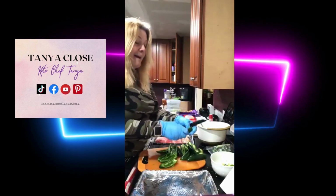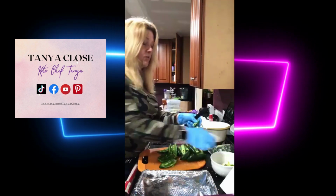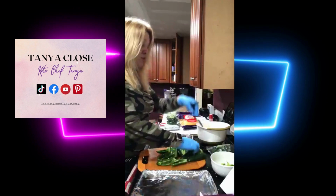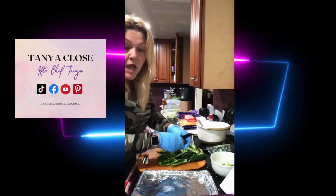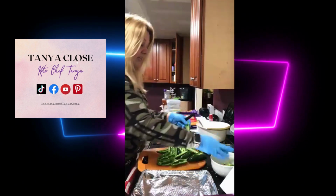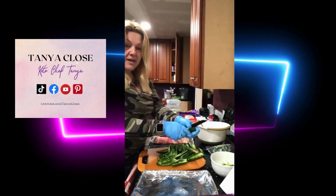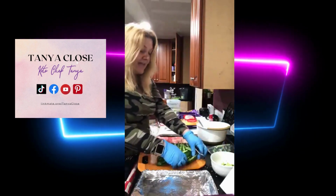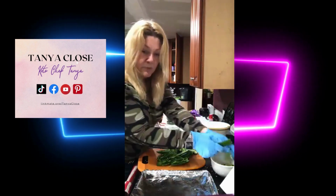I am cooking bacon wrapped jalapenos stuffed with cream cheese and sharp cheddar. And then also I roll them in brown sugar because it gets a little sweet. If you like sugar, drop sugar in the comments. Has anybody ever had these or made them before?